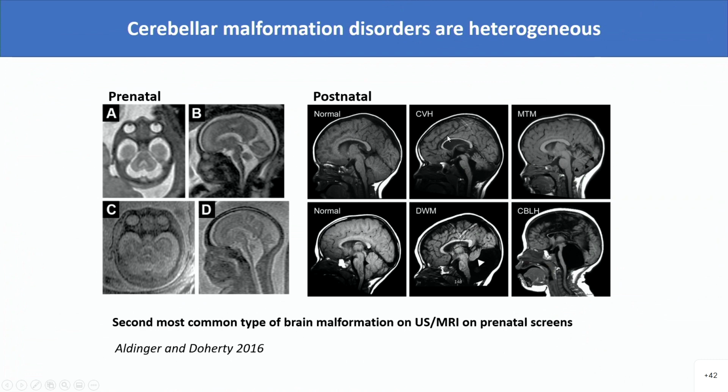Here's a normal cerebellum nestled against the brainstem underneath the tentorium, which splits this region from the cerebral cortex. Here is cerebellar vermis hypoplasia. The middle part of the cerebellum is small, and it's in a normally sized posterior fossa, or back of the skull. This is a classic one that many of you may have heard about in medical school called Dandy-Walker malformation, where the cerebellum itself is small, rotated up and away from the brainstem, and this huge, expanded posterior fossa is actually a part of the whole ventricular system of the brain that is huge.